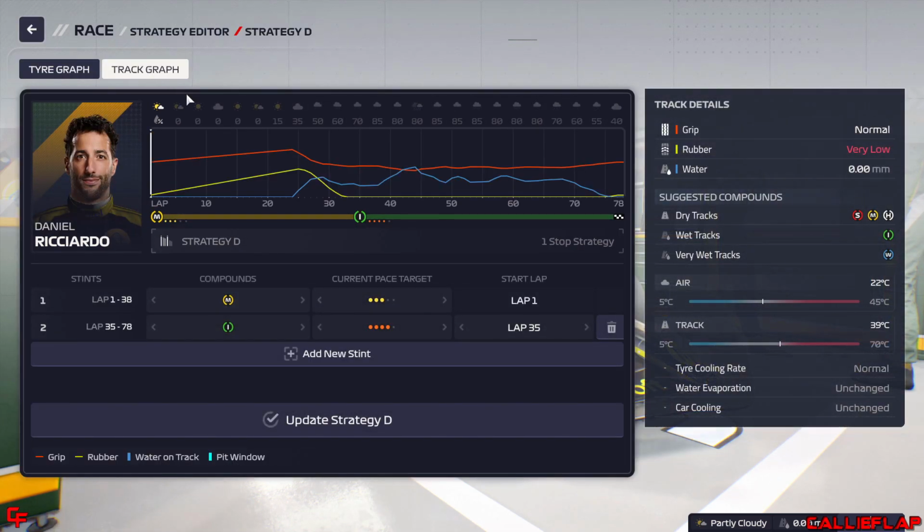And then if we look at the track graph, we've got a bit of a peak, say around lap 27, 28 through to lap 30, and it's sort of dropping and then increasing again. So it's probably going to be inters till the end. Might dry out with a couple of laps to go, but probably be too late to put some softs on.